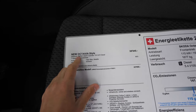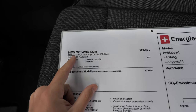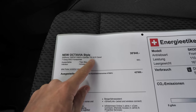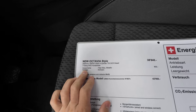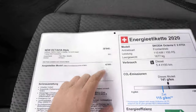So we have the new Skoda Octavia Style right here, and we have a 2-liter engine, 150 horsepower, 4-cylinder TDI. We have the diesel version right here, the 7-speed DSG gearbox. I will show you also later. We have the wireless shifter, you will see a little bit later.